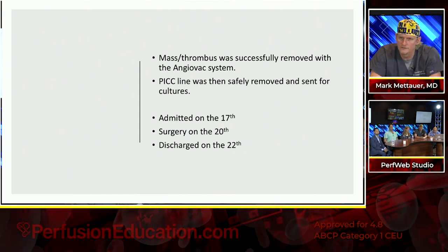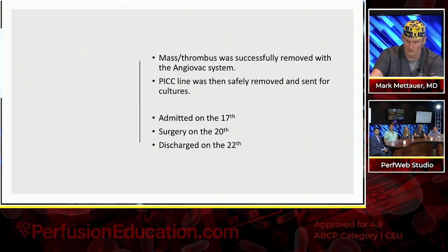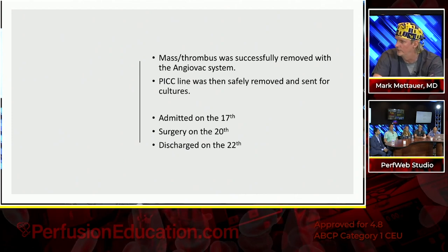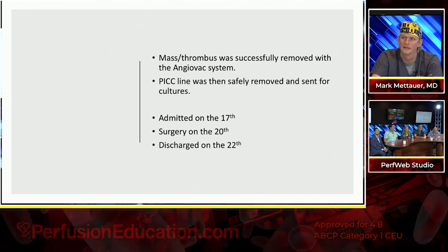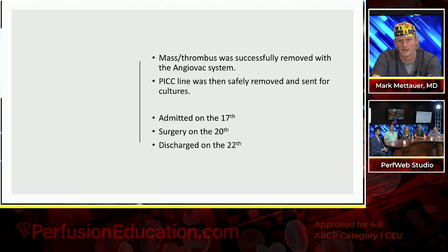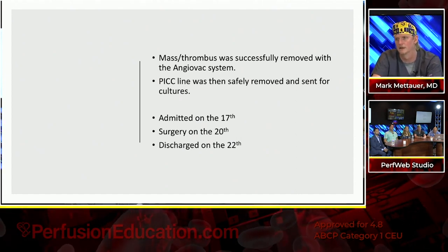So the mass, which basically ended up being thrombus associated with the PICC line, was successfully removed. The PICC line was then removed because you probably have a nidus still there of some sort of clot formation. You need to anticoagulate the patient because you still had to have long-term antibiotics. He ended up getting another one the next day.